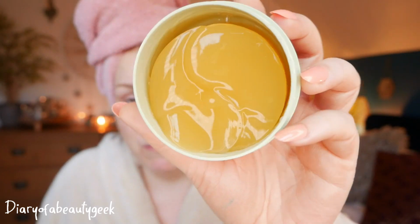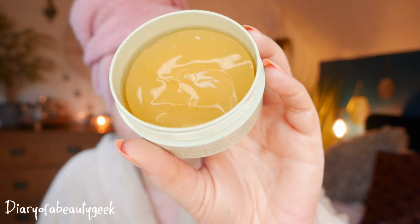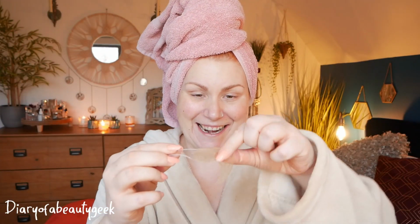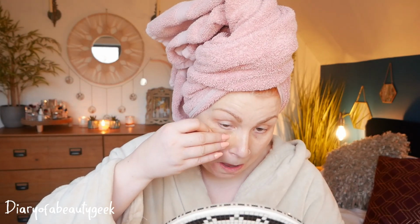I keep them in a little fridge. My daughter and I share a little skincare fridge. And yeah, they're amazing. Can you see? That's one. I love them. Here's my mirror. And there. Ooh, there's 30 pairs in here altogether. So I'll leave these on for 10 minutes and I'll be back.